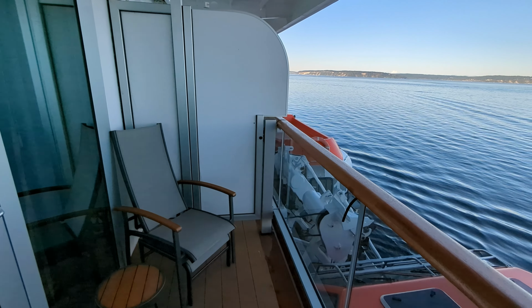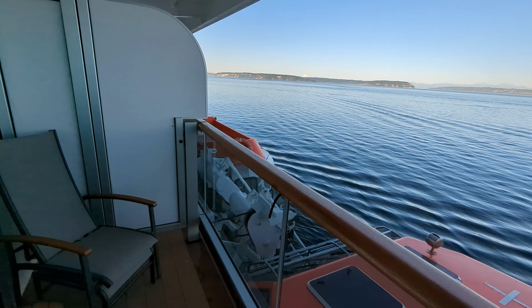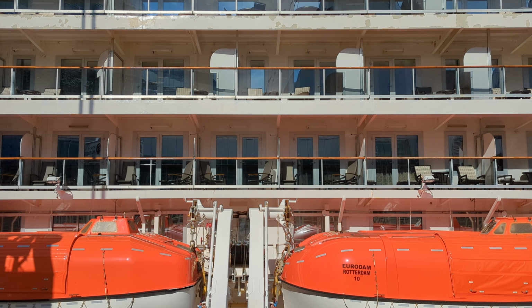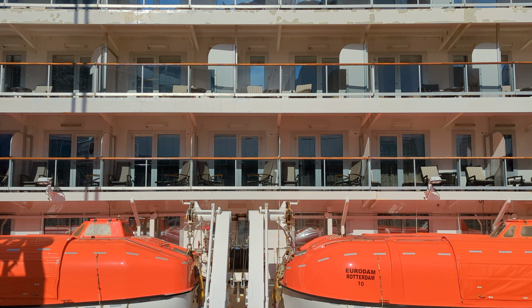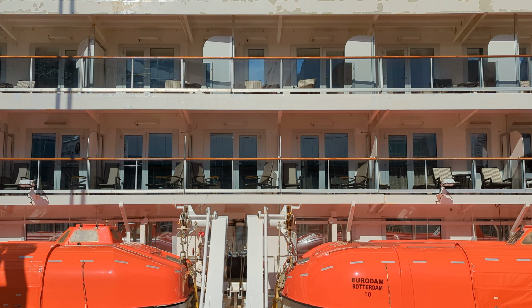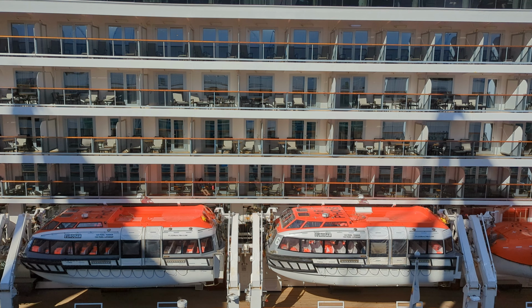Now, this was deck 5, which is the veranda deck, and we were above the level of the lifeboats here, so this was not an obstructed balcony, but you can see deck 4 below. Those ocean view cabins are absolutely staring straight out at lifeboats.